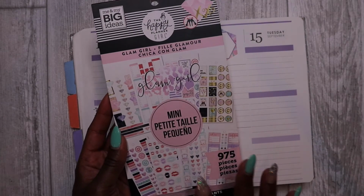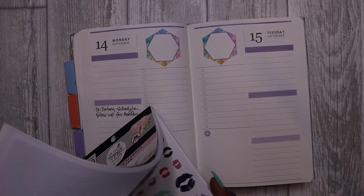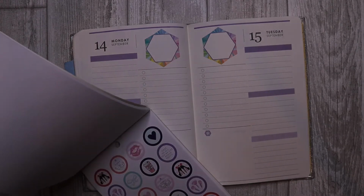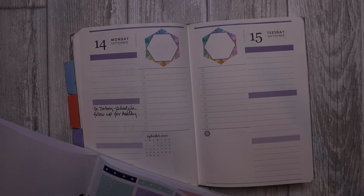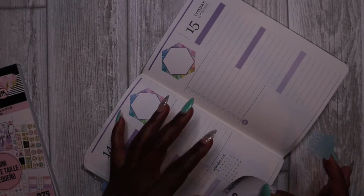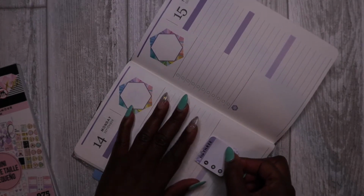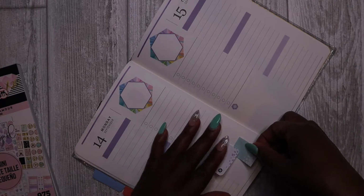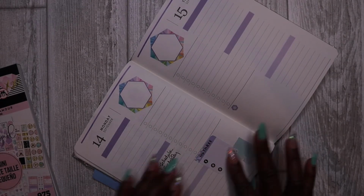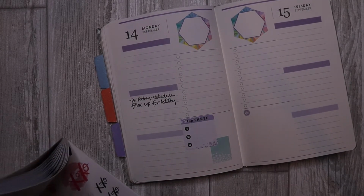This collection has a lot of purple in it, so I think it will be great to use with this particular planner. So we're going to open it up and get started. I want to start off with this cute top 3 sticker, and I'm going to layer that with this purple one in the corner as well. I want to put this in a way where it will cover up the calendar, and then I'll layer the turquoise one underneath it. I did see a couple of asterisks inside, so I think I'm going to use those.